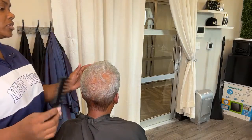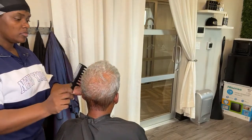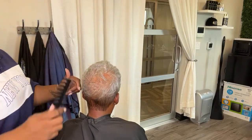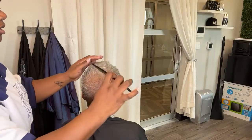So she turned yellow because we relaxed her, and then I had to tone the yellow out with purple. Okay. Well, I can't even tell. I thought it was just all gray and silver. No, that violet shampoo is what keeps the hair nice and silvery. It cancels the yellow out. Yellow is a natural color that happens for gray hair.